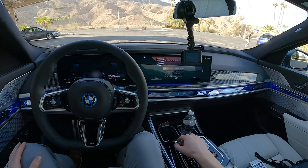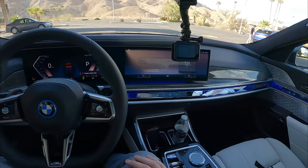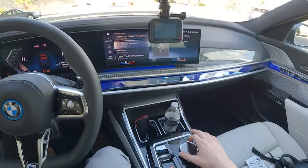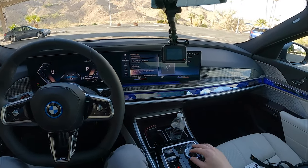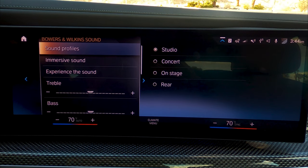Here we have BMW's iDrive 8. We bring it back to life here in the media screen. It can be controlled with both the center knob and the touchscreen functionality. We're gonna go over to sound. Whole lot of sound options for this one, so let's start right off at the top.